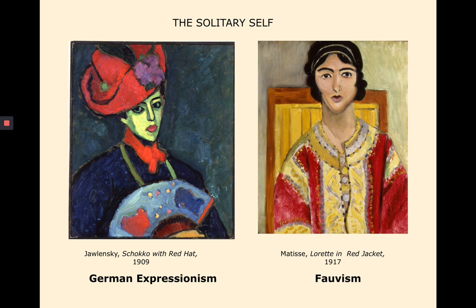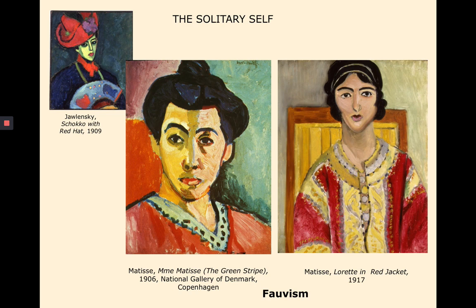The background is a rather subdued shade of emerald green, and the curvilinearity of the costume with its decorative elements and the curly hair is restrained or held in check by the rectangular shape of the chair and the parallel stripes. And this is a toned down version of the earlier style of Matisse, who's known as a Fauvist. And the Fauvist movement was launched at about the same time in Paris as Expressionism was in Germany, 1905, 1906. Some call Fauvism the French version of German Expressionism.